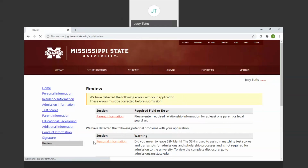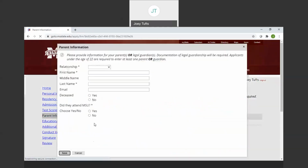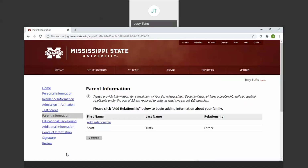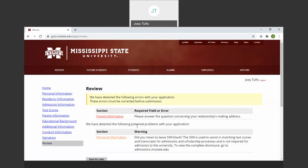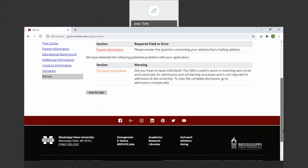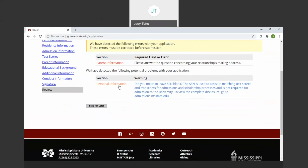And now a couple of different errors are popping up for me. So I'll go ahead and enter in a father, Scott Tufts, and he did not attend Mississippi State. So now that we have that, we'll continue back to get us to that review stage.